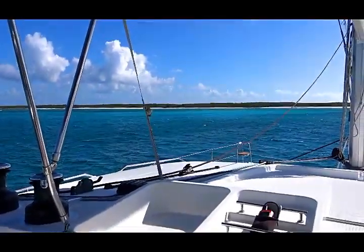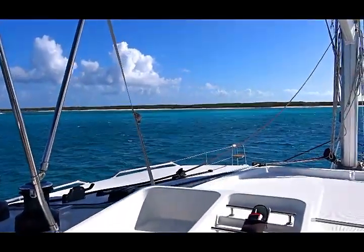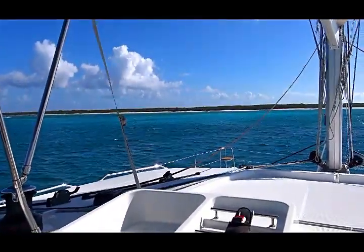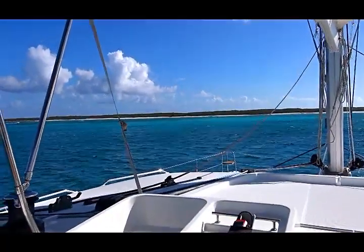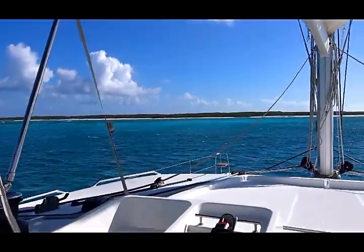The anchor is down on the northwest corner of the Turks and Caicos, and we will leave from here to go to Mayaguana around 4 a.m. and it'll be easy to depart from this anchorage in the dark.